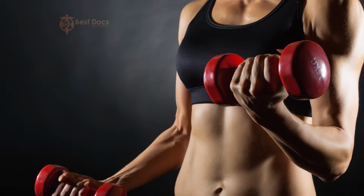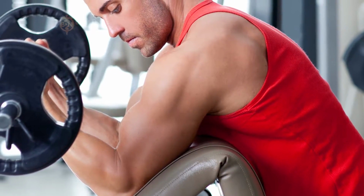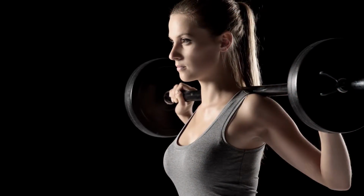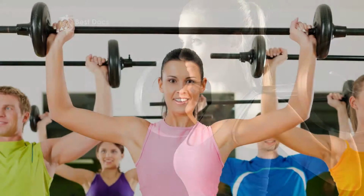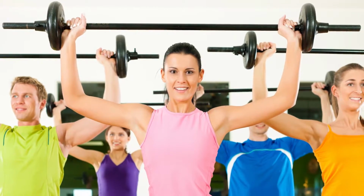Experts say weight training should be done first because it's a higher intensity exercise compared to cardio. Your body is better able to handle weight training early on in the workout because you're fresh and you have the energy you need to work out.